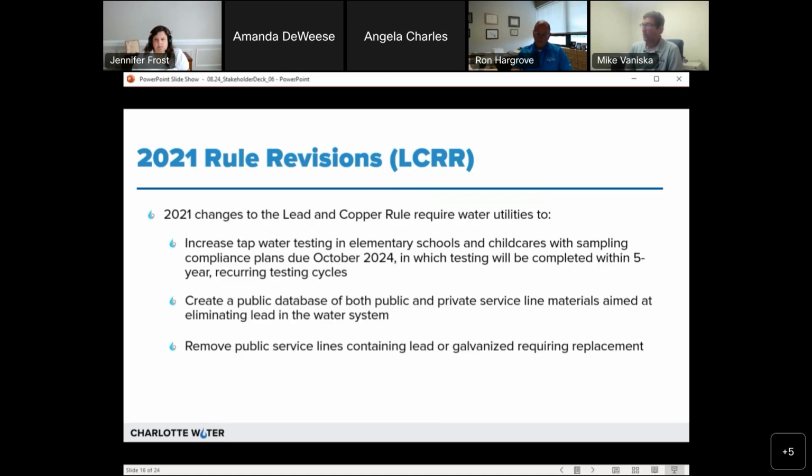So anything on our side will be needing replacement, but the service line on the private side will either be at the homeowner's discretion, or there will be some federal guidelines on how to take care of the private service line. I'll discuss that in a little bit. So yeah, next slide, please.